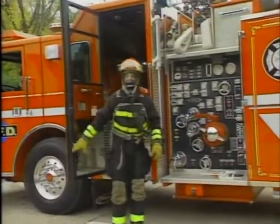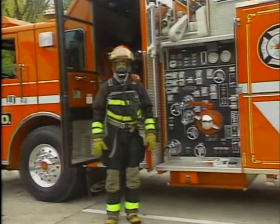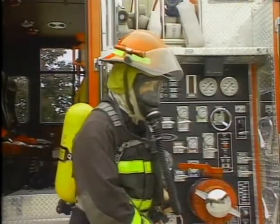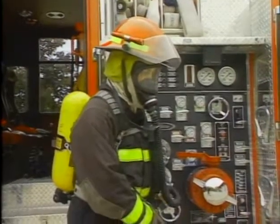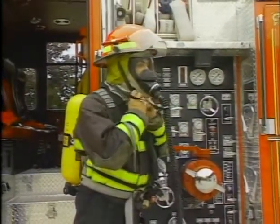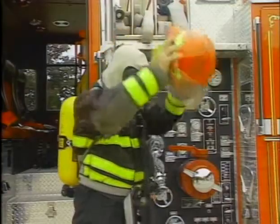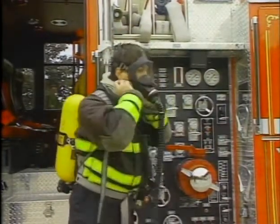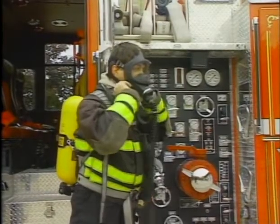Who is that? It looks like a monster. This firefighter does look scary, but the firefighter is dressed in equipment so a burning house can be entered. The firefighter has a heavy coat and boots to protect against heat, a hat that is hard and an air tank and masks so he can breathe when there is smoke in the building.